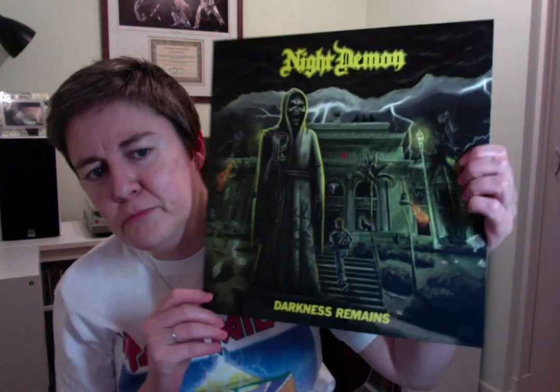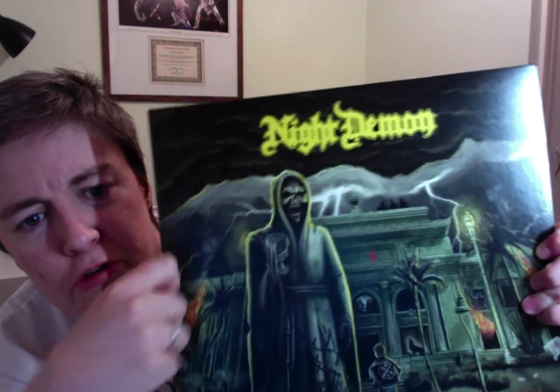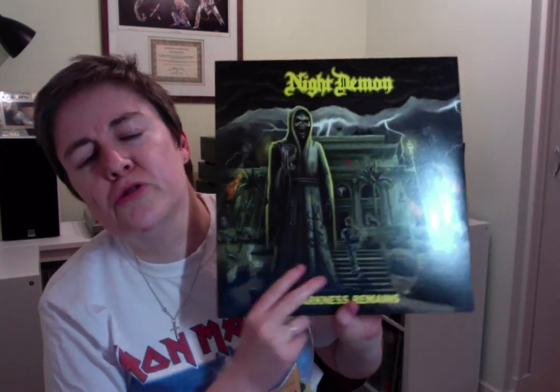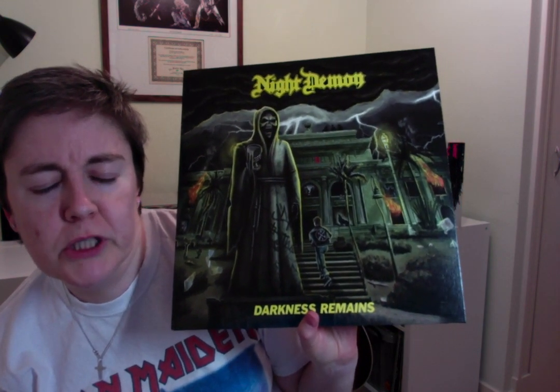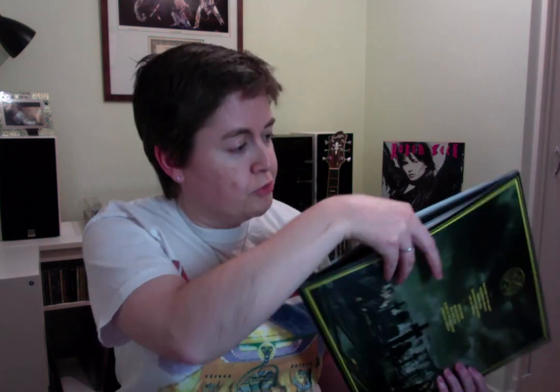Next one, again another recent addition, Night Demon. And here is the skull right there on top of the rest of the skeleton, I guess. This is Darkness Remains, and for those who saw the video where I opened this, it was an Amazon purchase and the other one was damaged. This is the replacement, and I'm pleased to say the replacement was absolutely fine. No problems whatsoever. The inner sleeve is intact on all sides, I'm glad to say. So, Night Demon.